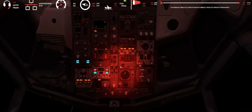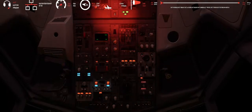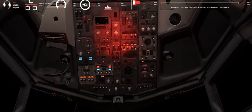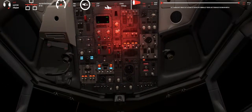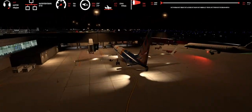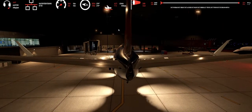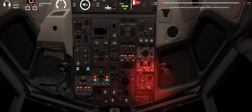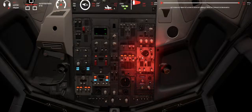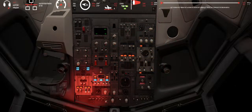Let's do some general cleanup on the panel. And I'm going to make that bright. Let's go ahead and turn our IRSs to nav. There it goes. See our APU going up. Something else we need to do. Knock on our APU bleed. Packs are going to stay off just for now, and I'm going to go ahead and knock these down.